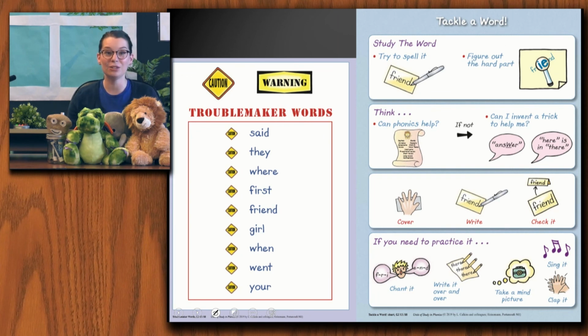You're going to continue to use your troublemaker words chart and use your tackle a word chart. If you notice that there's a word that's constantly giving you trouble, pick a strategy to help you tackle it so that you are becoming more of a grown-up reader and writer and you can read and write it in a snap.